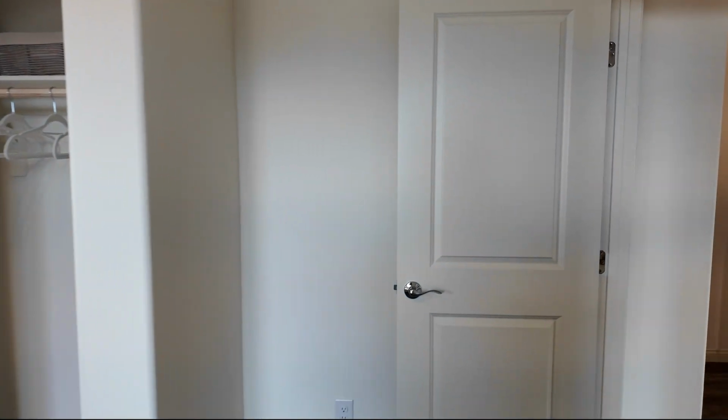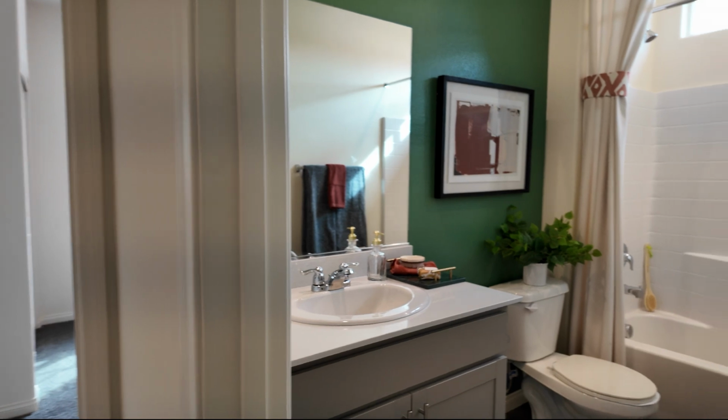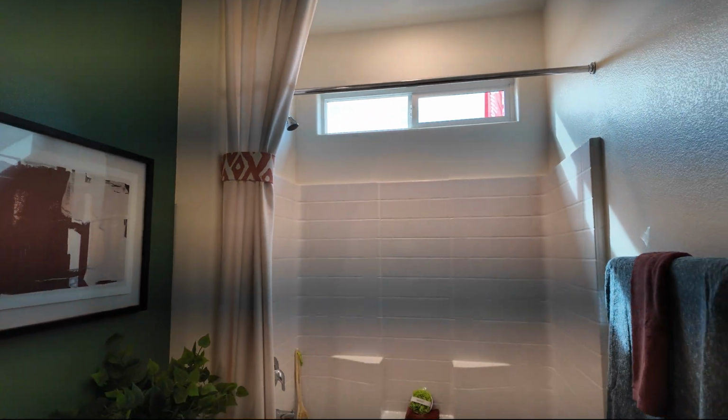So both bedrooms right here, pretty standard size. It's about 11 by 10. You've got your full bath here with a tub shower. I do like how they have a window in the bathroom. Gives it some natural light there.